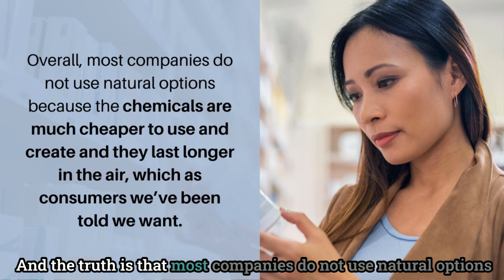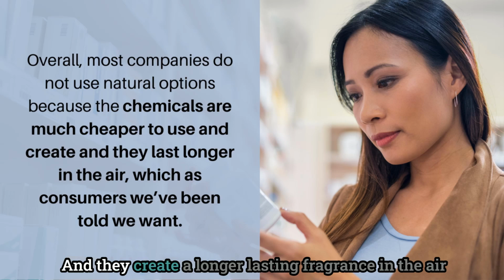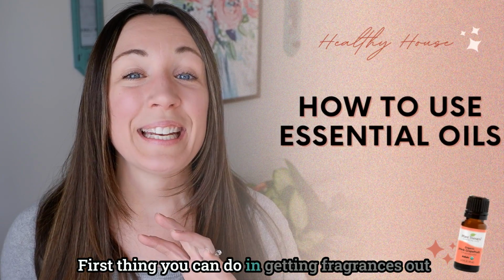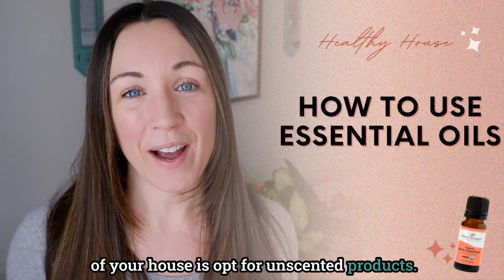And the truth is that most companies do not use natural options because the chemicals that they use are so much cheaper, and they create a longer lasting fragrance in the air, which is what we've been told we want as consumers. The first thing you can do in getting fragrances out of your house is opt for unscented products.